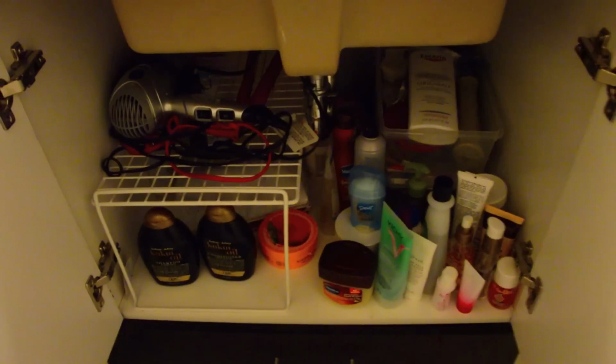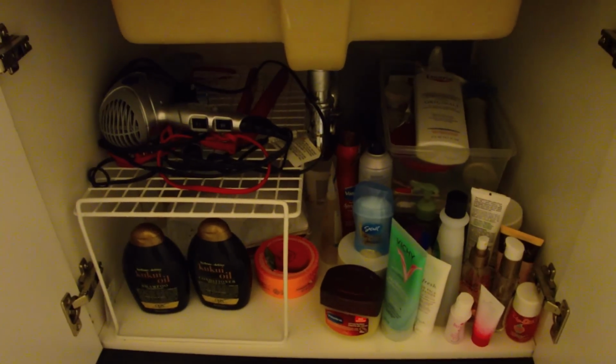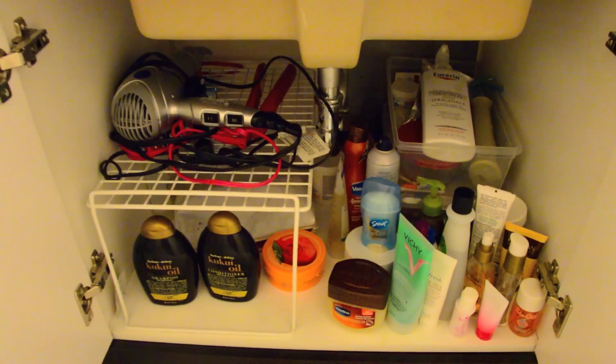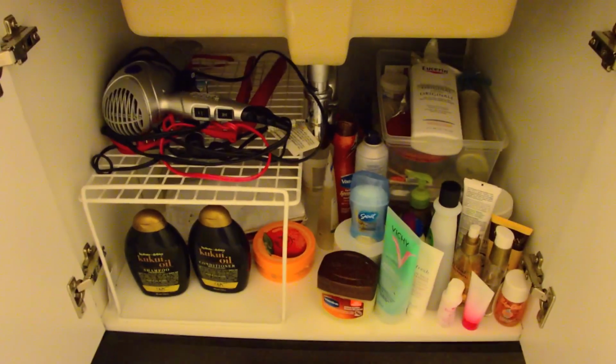So when you open these drawers here, it's all of my essential skincare and hair care products and hair tools, so I like to keep it all organized in one spot.